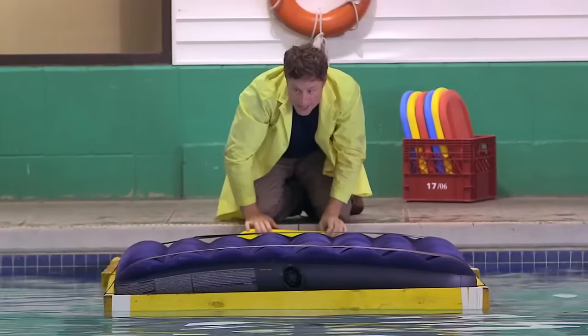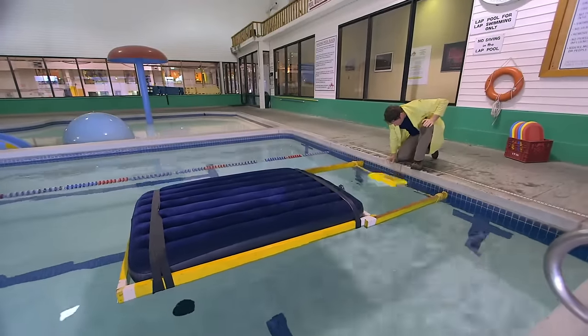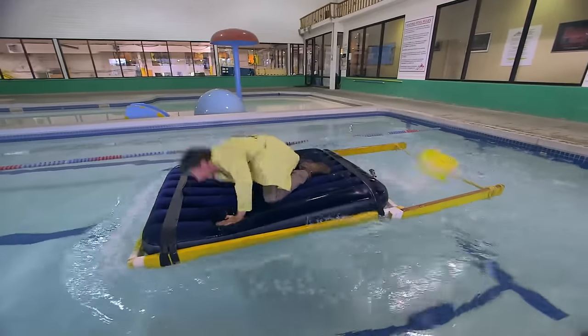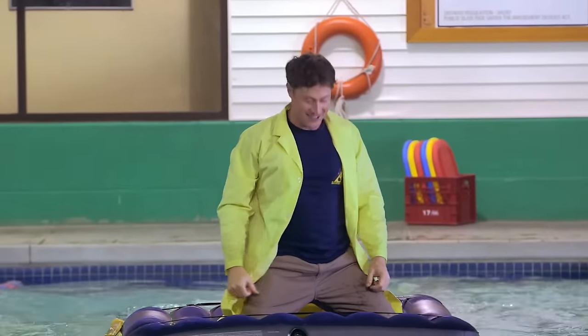All right, now the tricky part, we'll be getting onto the mattress. Okay, here we go. Ha ha, whoa. Ha ha, the SS Science. Hey, SS Science, that's a great name for this.